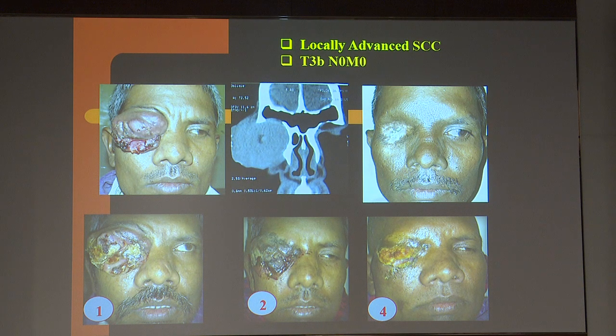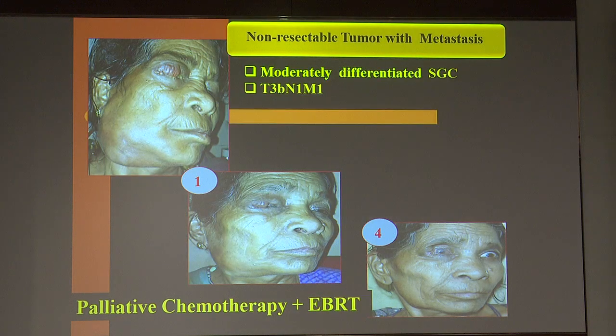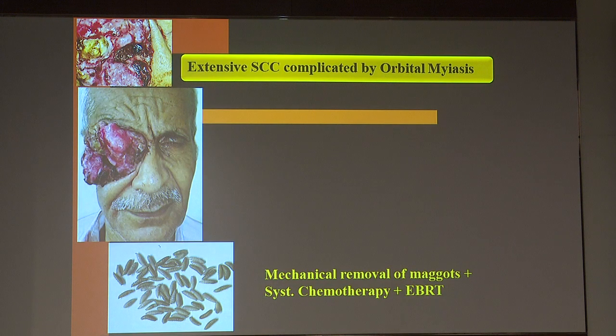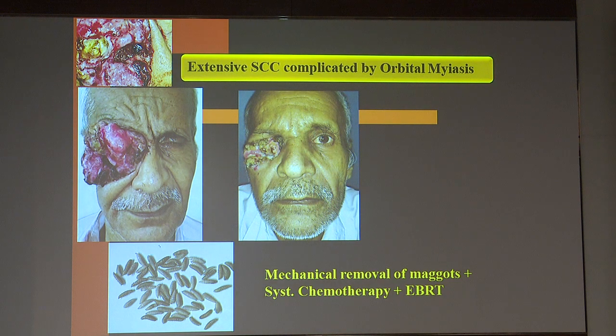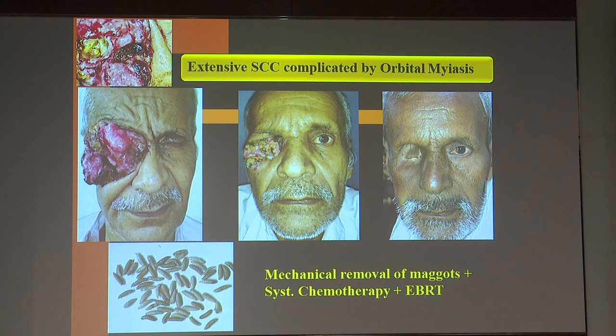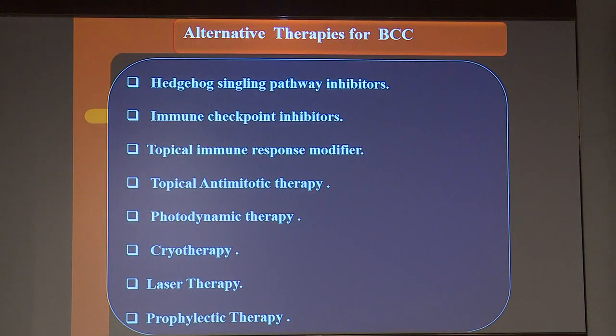After 3-4 cycles of neoadjuvant chemotherapy, external beam radiotherapy was given. For a non-resectable tumor, only palliative chemotherapy followed by external beam radiotherapy was given. This was another extensive case of squamous cell carcinoma complicated by orbital myiasis. I removed all the maggots by mechanical debridement using turpentine and chloroform, and later 3 cycles of chemotherapy and then external beam radiotherapy were given. The patient is planned for a spectacle mount.